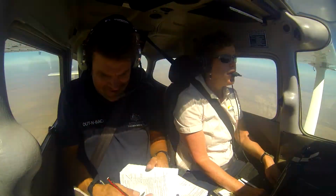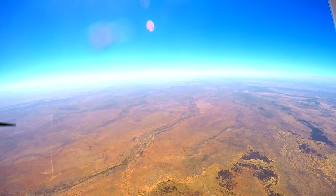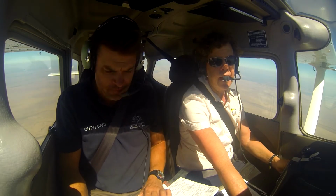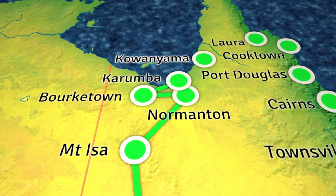Okay, so we've got Burketown. So tell me everything I need to know about it. Okay, so Burketown has an elevation of 21, very flat. Yes. It is run by Burke Shire Council. Okay. Burketown is an isolated town located in the Gulf of Carpentaria in far northwestern Queensland.